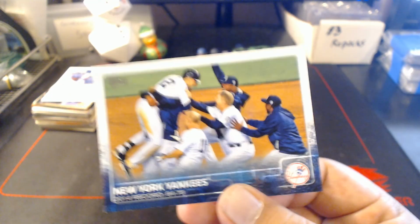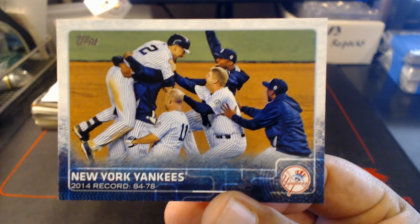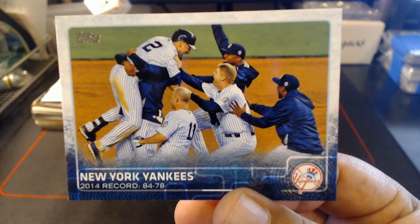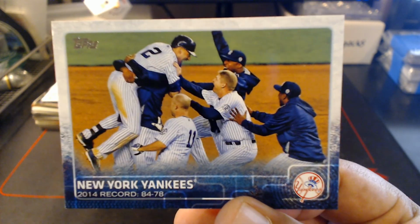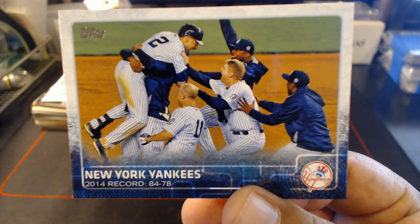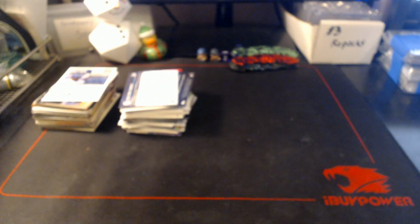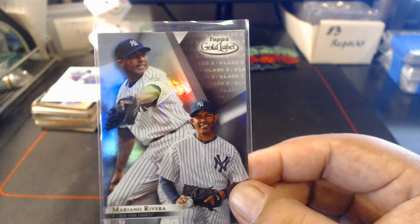We got a 2015 Topps. This one has Jeter on it, I believe after he hit his walk-off in his final at-bats. This isn't considered a Jeter card. It's a New York Yankees team card, but with Jeter so prominent on it, I'm going to keep that one for the Jeter binder. Alright, we're going to jump all the way up to 2018. Here's a gold label Class 3 Mariano.